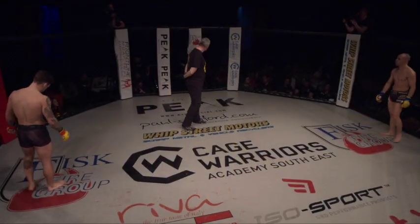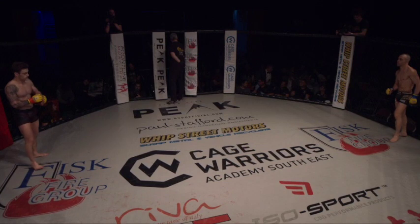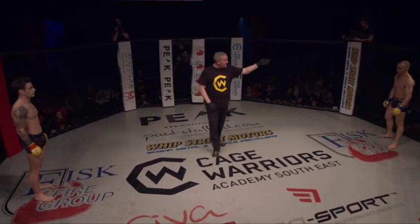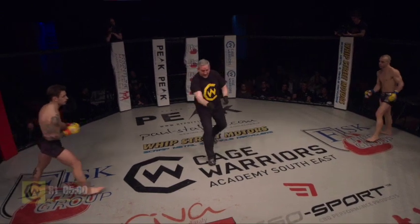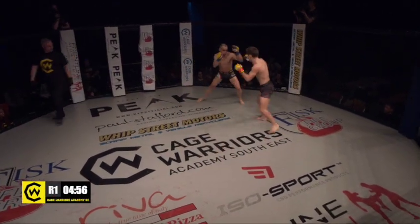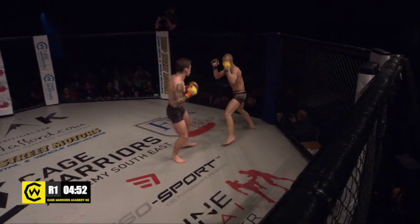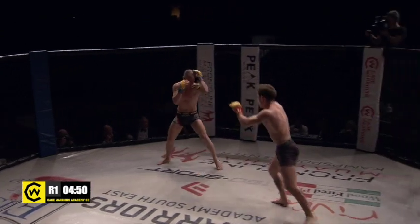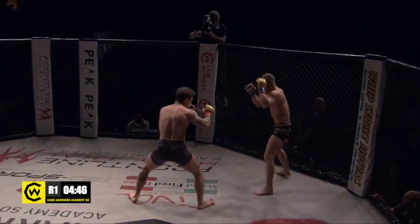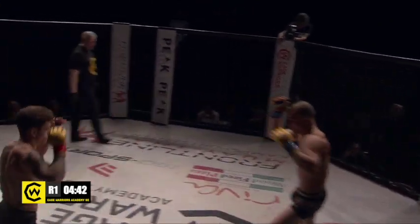Take it on, Marco. Gaetani. Well, there you go. Both guys look in good shape. Lee Mitchell, he's a solid 135-pounder, and Gaetani is as well. I expect a lot of movement from Mitchell. Expect a lot of movement from Marco as well. He's a very active striker.